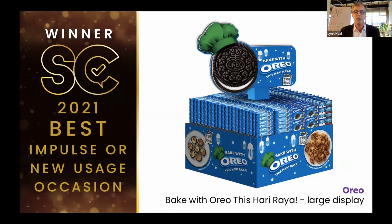It says bake with Oreo, and then their visualization that they utilize on the brand, on the pallet wrapper down here. It would have been very easy for them to replicate the same imagery around every side and say, boy, here are 4 recipes you can make.